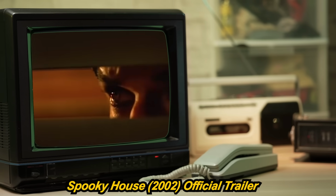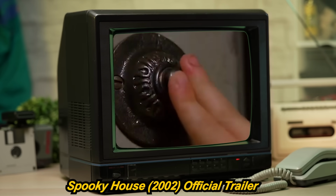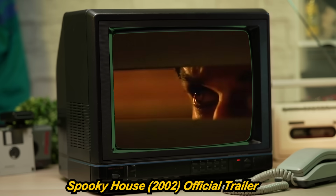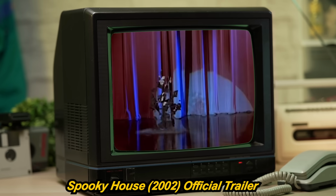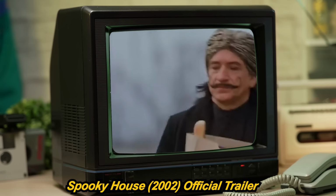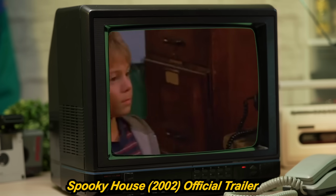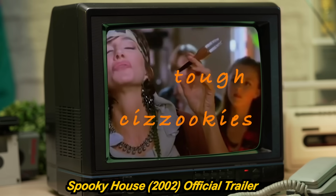This house is a mysterious magician. No one's ever been inside the spooky house, Max. Don't go in there. The spooky guy might get you. Can you show me how to make the little ball disappear? Can you teach me another magic trick? The magician never reveals his tricks or himself. Now go. Tough kazookies.